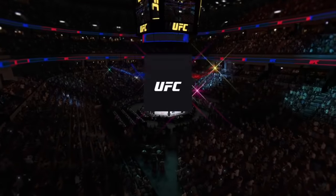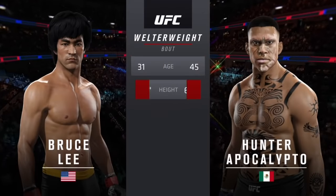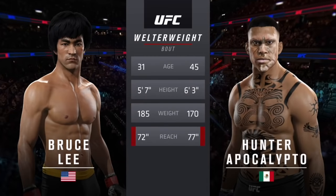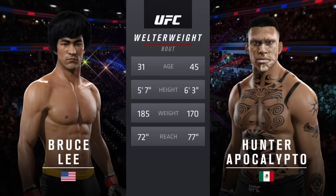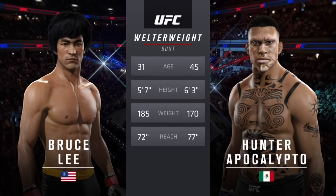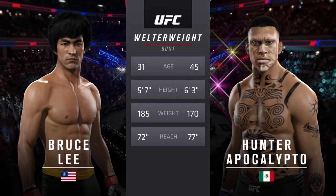Our tale of the tape for this welterweight fight. Lee is 31. The Warrior is 45. He is 8 inches taller. He will have a 5-inch reach advantage. And once again, here's Bruce Buffer.